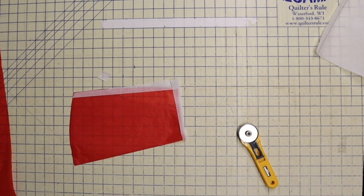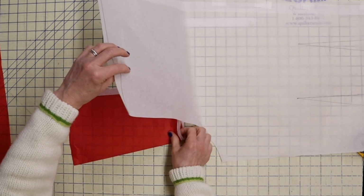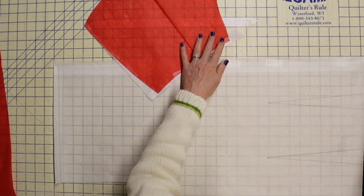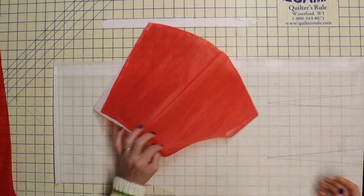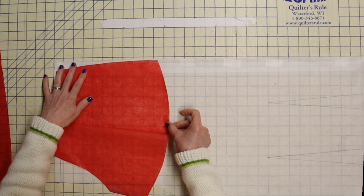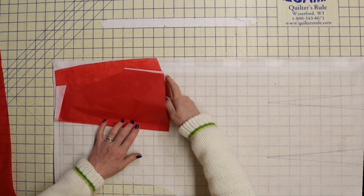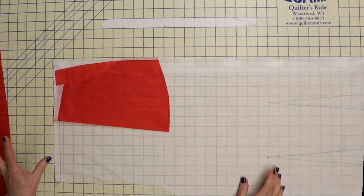Now, when I put my pant down, I should be able to, oops, I don't need this. It should fit right in that side seam, just like that. And then when I fold this over, this side should also fit, although it looks like I didn't really end up adding anything there. Yeah, so we're good. So now go ahead and cut your pockets.